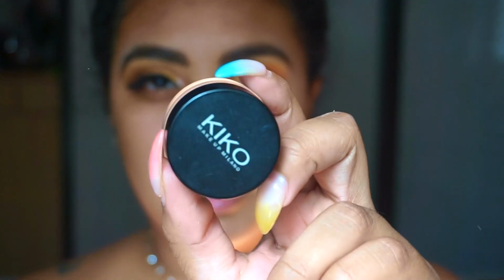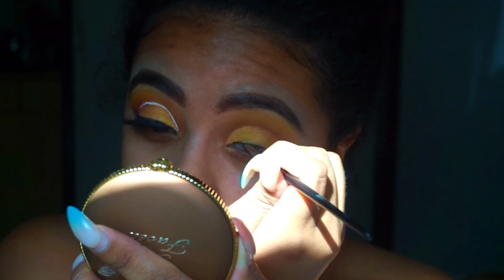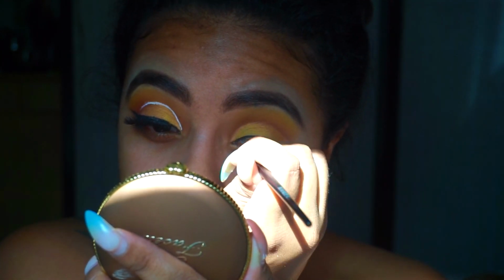Now to create my wing, I'm going to be using the KIKO Milano Lasting Gel Liner with the Morphe M250/1 brush. All the brushes that I'm using are from the James Charles brush set. Say hi, Frenchie.